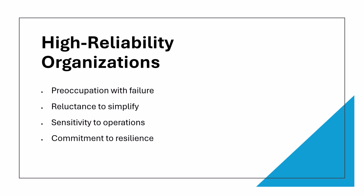What makes them so special? The exam loves to test this concept, particularly preoccupation with failure. What does that mean? HROs constantly look for potential problems before they happen. They're paranoid in a good way. They don't dismiss small errors because they know small problems can snowball into disasters. The other principles matter too. Reluctance to simplify means digging deeper to understand complex issues. Sensitivity to operations means paying attention to what's actually happening on the front lines. Commitment to resilience means bouncing back after problems.